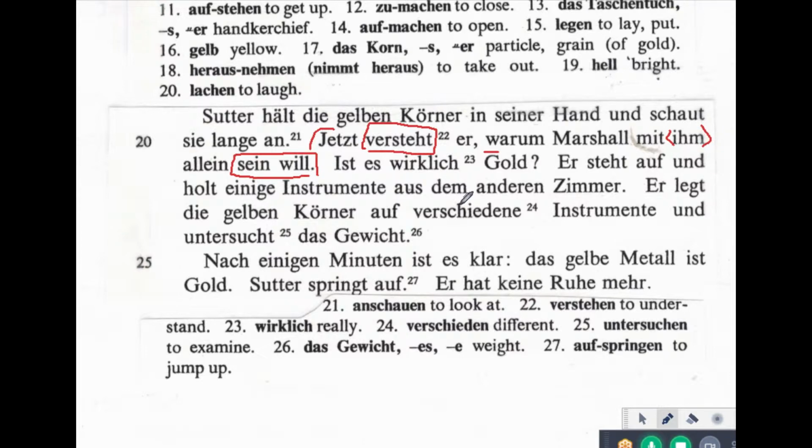Going on. Ist das wirklich Gold? Ist es wirklich Gold? You probably understand. Is it really gold? Steht auf und holt einige Instrumente aus dem anderen Zimmer. Note here the separable prefix from auf doesn't go beyond a coordinating conjunction, which is und. It can never go beyond that because these are two independent clauses. So he stands up and he brings, from holen, he brings some instruments, direct object, out of the other room, aus dem anderen Zimmer, takes the dative.